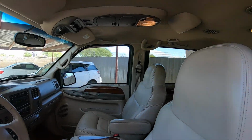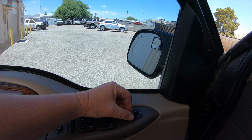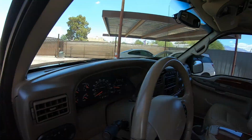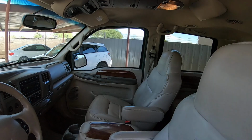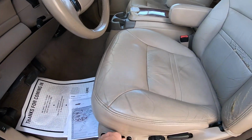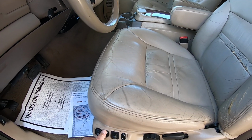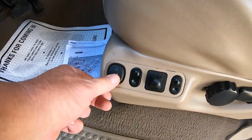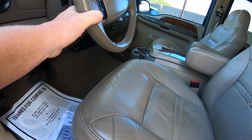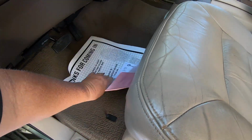Window, window, window, mirrors out, in, down, up, other side, out, in, up, and down, door locks, seat back, seat forward, seat up, seat down, tilt up, tilt down, you can seat on and off, tilt wheel, make sure there's no surprises under there, and there's not, and I just made a mess. Pick up my paperwork here.